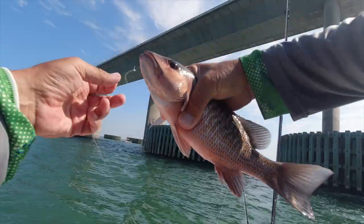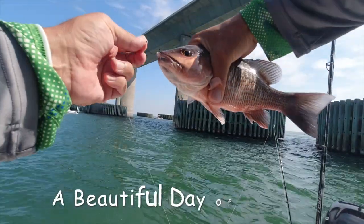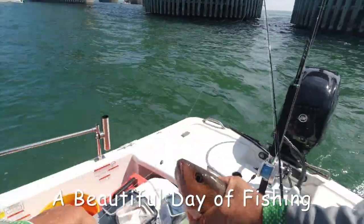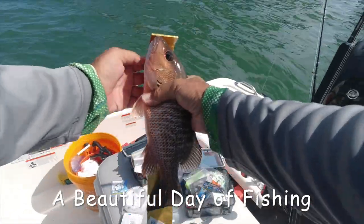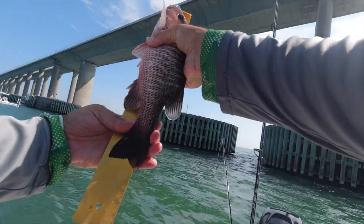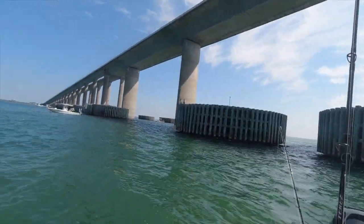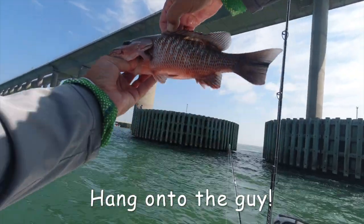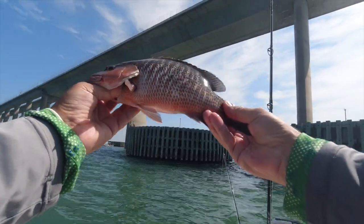Nice mangrove snapper. I'm going to hang on to this guy. Look at how he's hooked, just barely in the lip. But very nice. I'm going to measure him up. Got to hang on to him too. Let's see. Yep, looks like he's right at 13 inches. Whoop! Better hang on to the guy, but very nice mangrove snapper. Caught him right out here at the Skyway. All right, in the cooler with you.